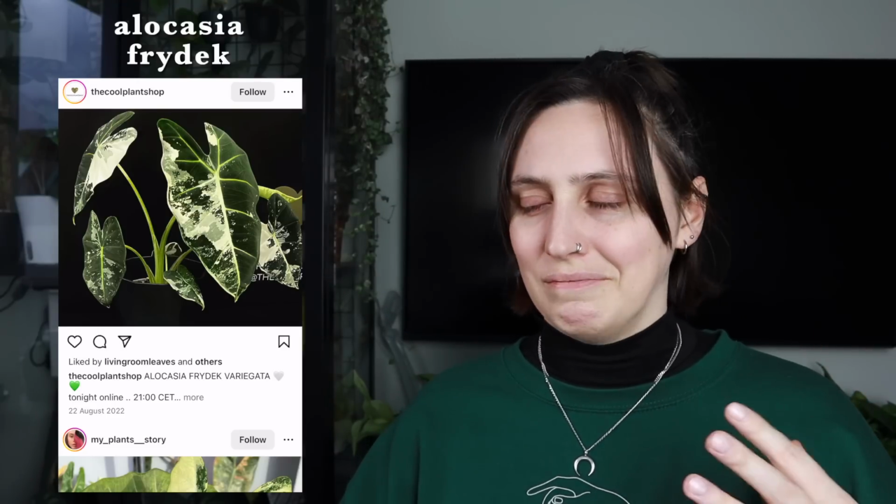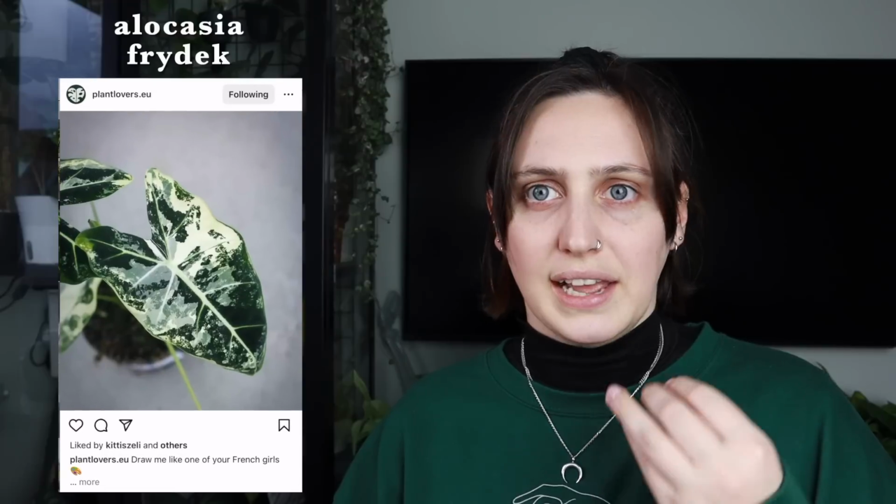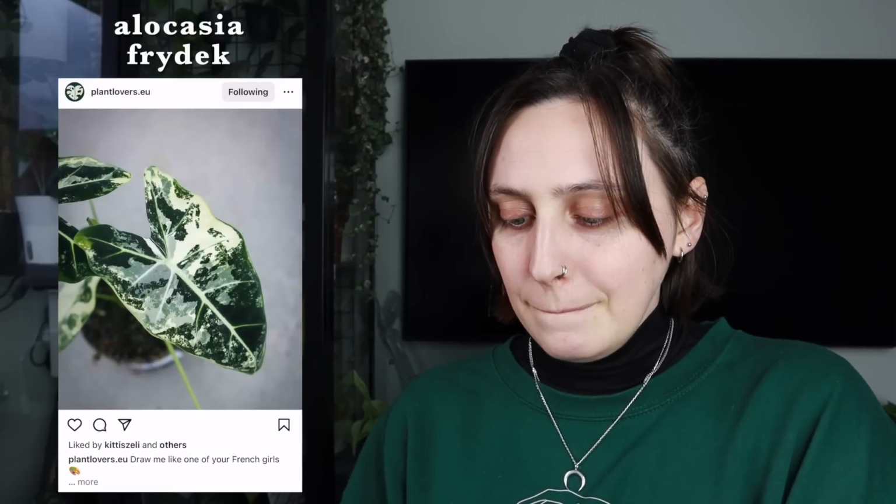Those just inherently, people think they have higher value, which is fair. They're gorgeous and they're a cool mutation, so they're not as common, but oh, gorgeous. I love these and I really want one. Not very attainable though. Maybe one day.